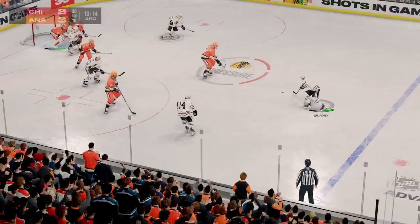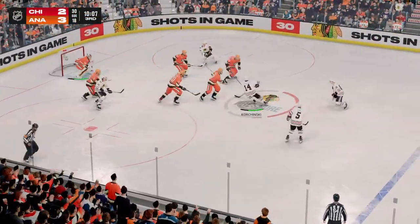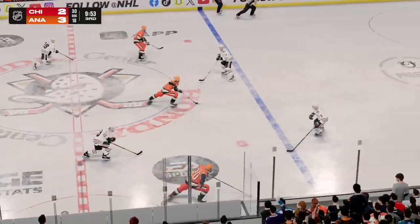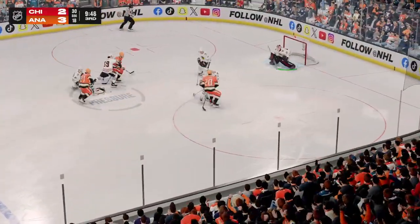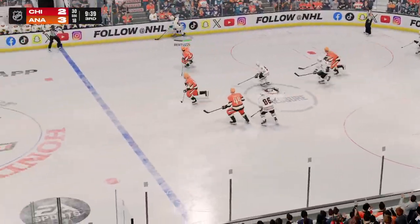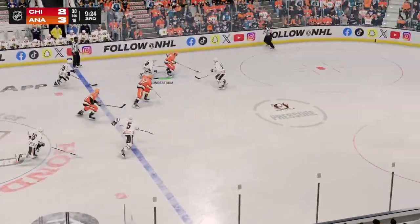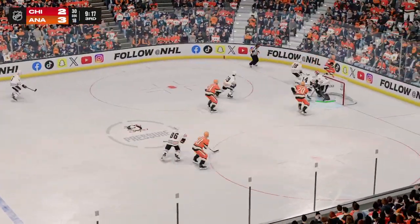Slides it back to the blue line, and he takes the feed. The Ducks grab possession of the puck. Shakes off the defender with some nifty moves. Great read with the stick. Chicago's got it along the wall. Anaheim's got possession here in the neutral zone.